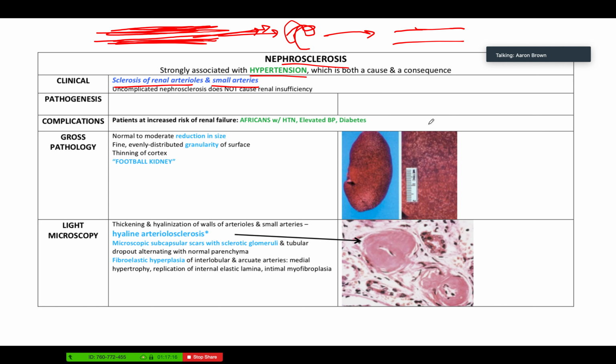And so you have this very dangerous, vicious cycle where high blood pressure is causing narrowing of an artery. That narrowing of the artery causes the kidneys to increase the blood pressure. Now you have a higher blood pressure and more narrowing, and it just sort of goes around in a circle like that. Patients that are at high risk of nephrosclerosis: Africans with hypertension, kind of interesting population, elevated blood pressure, and diabetes.